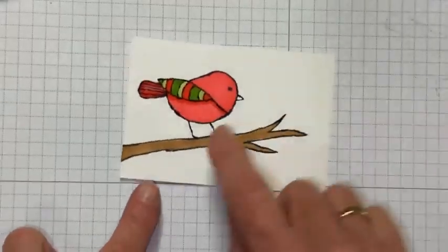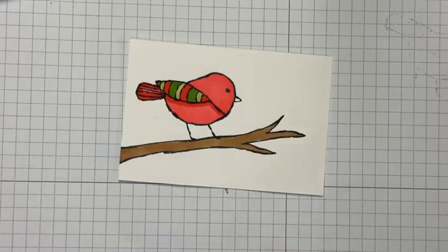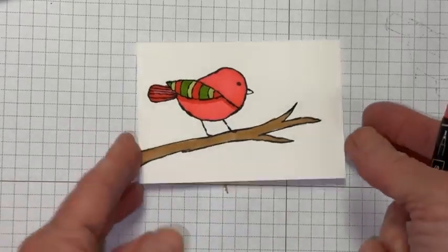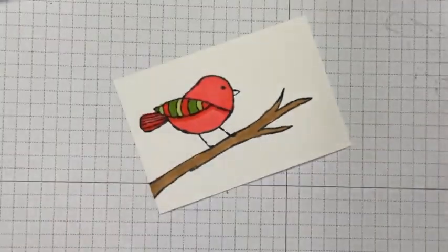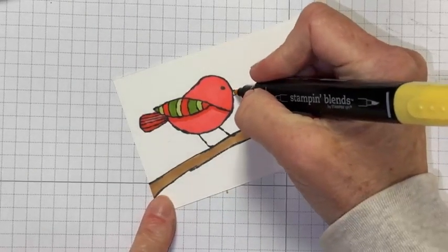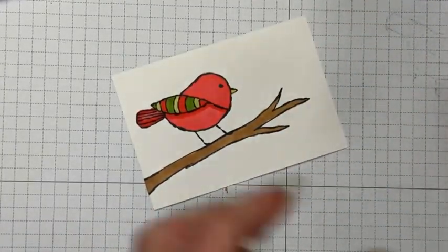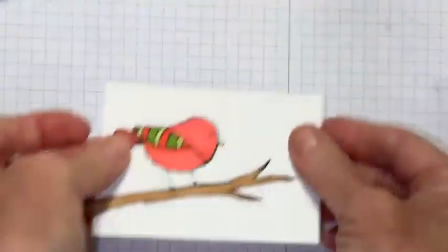But you can see that that kind of looks like his wing is now showing a little shading there, right? All right, his beak. Okay, I thought I was prepared. I guess I wasn't. Okay, so his beak I'm just going to do in yellow. By yellow, I mean daffodil. Just give that a little. Okay, perfect.